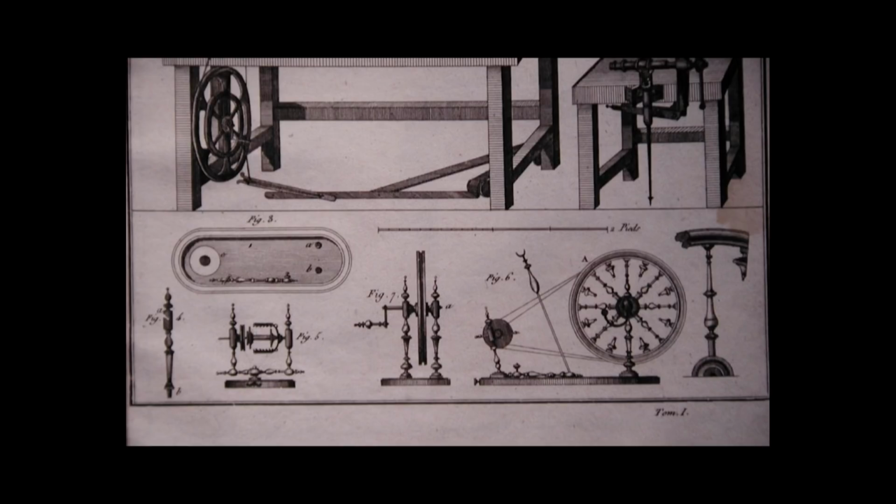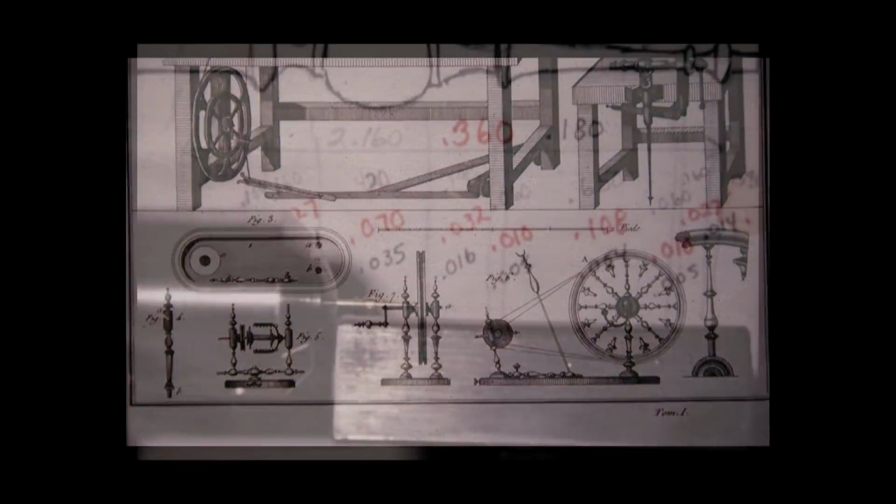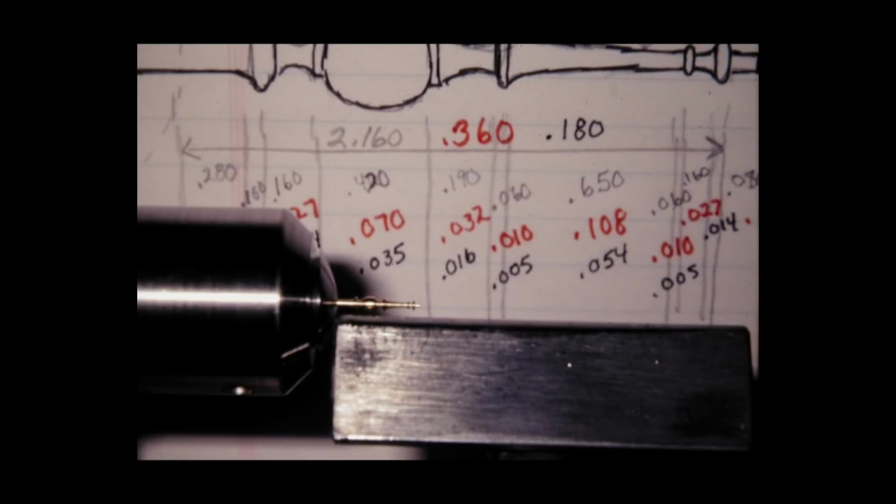Not only do I have the original spinning wheel, that's not good enough. I went back to Bergeron's book of 1792, which the original maker of that spinning wheel probably would have used, and I used that. I make drawings. I do drawings the old-fashioned way. There's no CAD stuff in my house. I don't even know how that works.